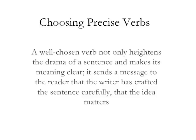What we mean by precision is exactness and accuracy of meaning. The English language is blessed with so many excellent verbs, but many writers and speakers tend to lean on a few verbs to do all their work.